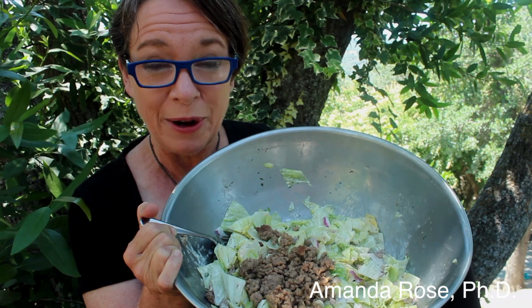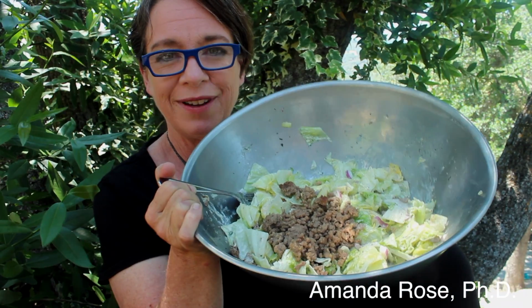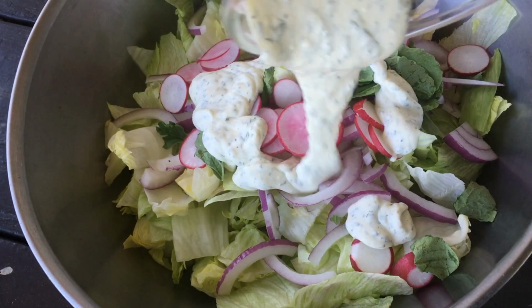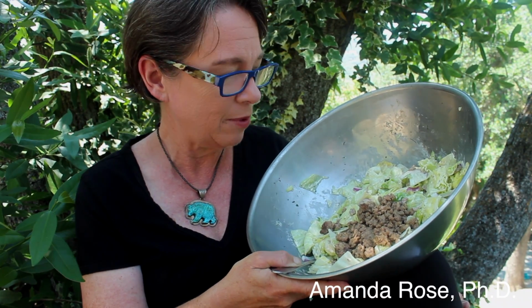And I still have a big stomach that this will fit in. I had been approved for bariatric surgery, but I never had it, so I still have the big old giant, ridiculously big stomach to fit the ridiculously big salad. This is iceberg lettuce, ranch dressing, red onions, radishes, ground beef. It's really very simple. It's kind of taco salad-like, but maybe not completely. It's just what I happen to have today.